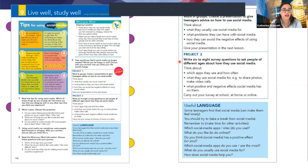You can decide, okay, I think it's more appropriate for my students to work in groups. Or you can give the choice to your students and say, right, which would you prefer to do? Do you want to work individually or do you want to work in groups? But the point is that having learned about this topic and having discussed it and having looked at the strategies, they then work on some projects to consolidate what they've already learned.